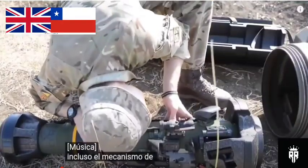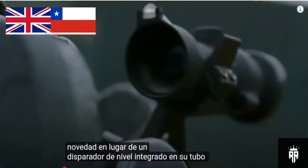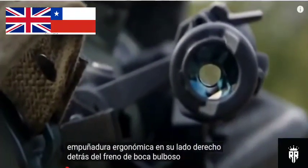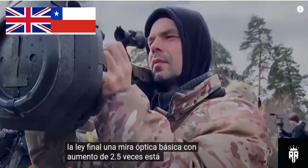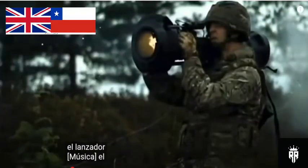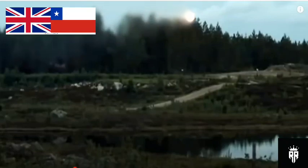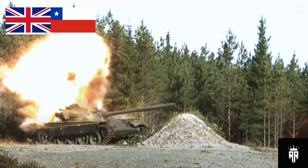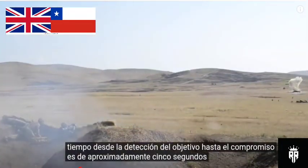Even the NLAW firing mechanism is a novelty. Instead of an embedded lever or trigger on its launch tube, it has an ergonomic grip on its right-hand side behind the bulbous muzzle brake. To aim the NLAW, a basic optical sight with 2.5x magnification is installed on the launcher. Time from target detection to engagement is approximately 5 seconds.